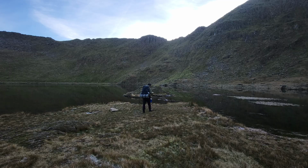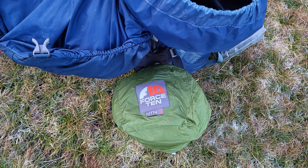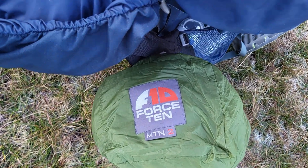It was a lovely walk. Nice countryside walk through a beautiful country town and then into a little valley, passing many waterfalls. But I'm just about to get pitched up in that direction. But stay tuned, guys. I've got the Vango MTN F10 out with me.